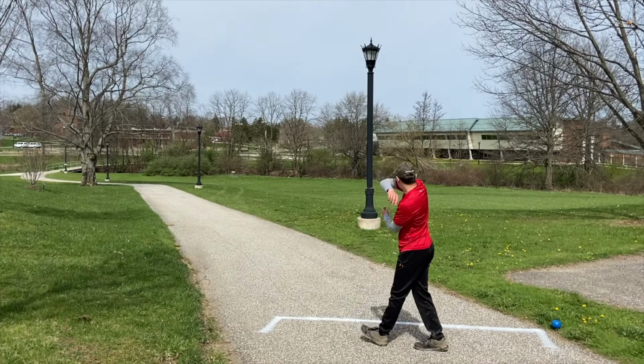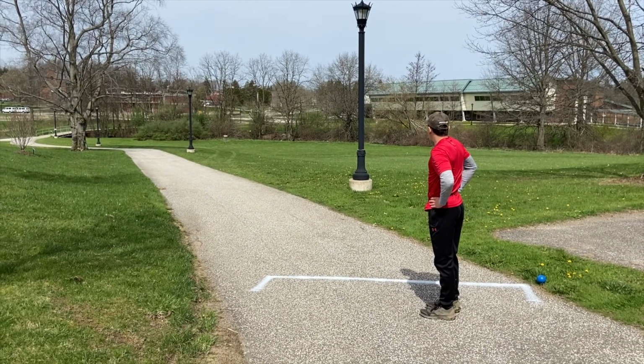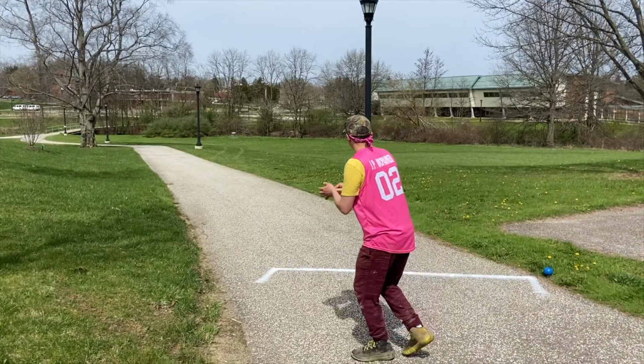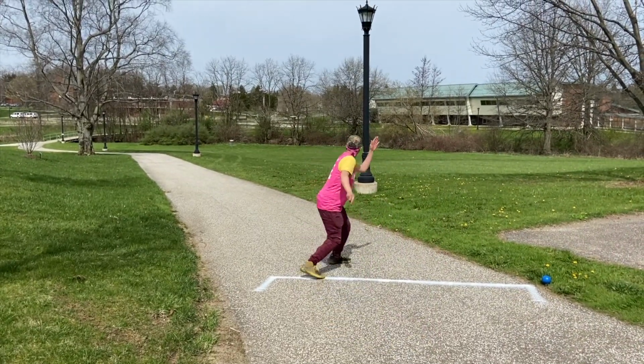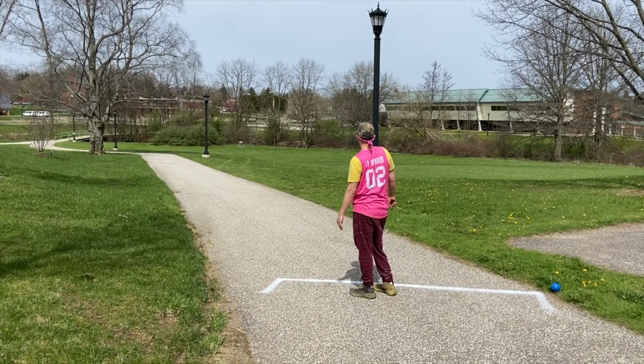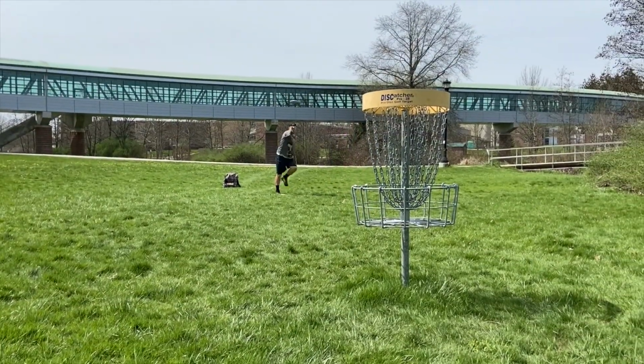Salim, it looks like he hit this on a good angle, but just held too straight. I think it was that Envy, right? It just glides. You can see it finish right in line with the basket. Just went way too far. Hit the OB, that might be the creek. Parker making a good correction on that, throwing something a little more stable. It's gonna finish right toward the basket. Yep, good shot. A little short, but a good shot.